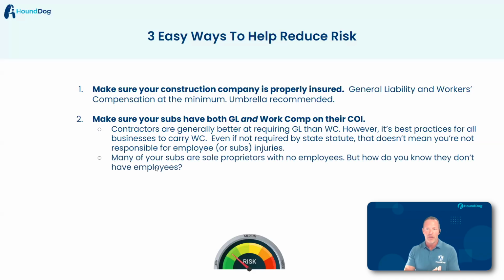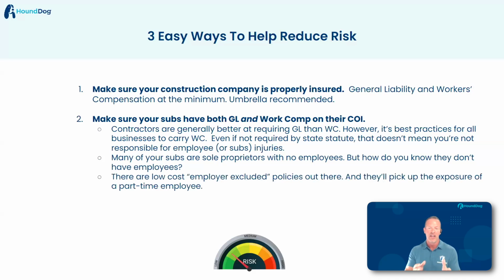Again, many of your subs may be sole proprietors with no employees, but how do you know? So what can you do? There are low-cost employer excluded policies out there, and they'll pick up the exposure of a part-time employee. There's a concept we used to call a ghost work comp policy in the agent world. I think it's probably still out there. A ghost work comp policy is basically a sole proprietor work comp policy that they've excluded themselves from, but it does pick up that exposure if they hired someone else. So it's truly a really good product.